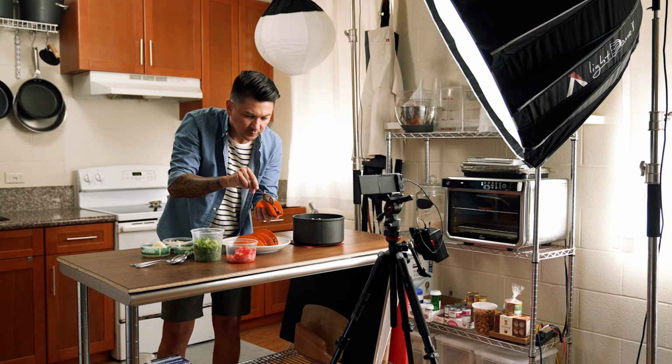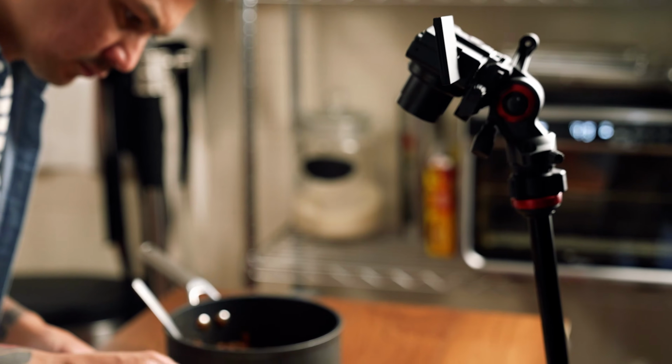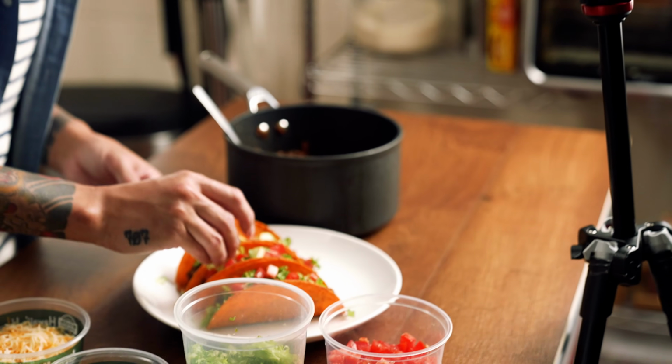You can get as creative as you want with this step and move your camera as many times as you'd like, or even experiment with different camera angles.